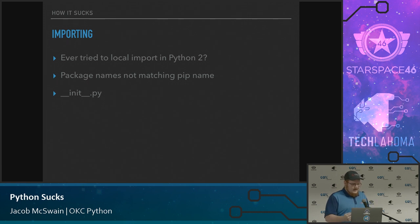This is another thing, package names not matching the pip name. If you install Pillow and have never used it before, how are you going to find out that you need to import PIL instead of Pillow? You'd have to probably go in, check what files are actually installed when you do the pip install. It's the worst.